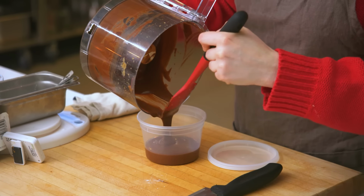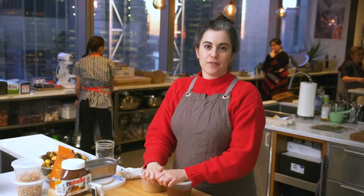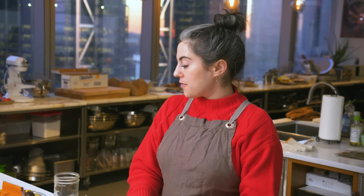You have to sort of evaluate how it sets up. And Monday will really be about the wafer, and that's going to be a really big challenge. Hopefully that Kit Kat recipe will help me a little bit and be a good jumping off point. And we're just going to wait and see.